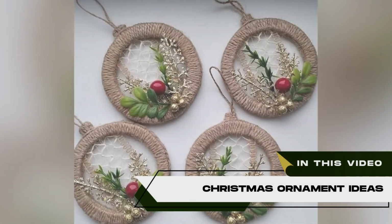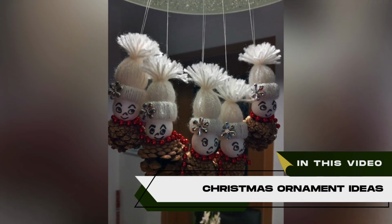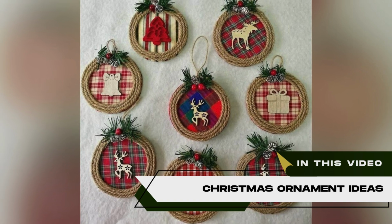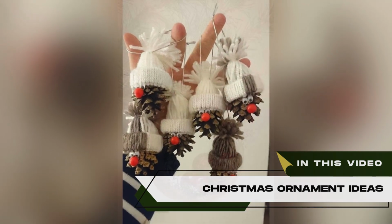The tree is glowing, the lights are twinkling, and the scent of pine fills the air. But it's the ornaments that tell the story. Each one holds a memory, a touch of personality, and a bit of sparkle that makes your tree uniquely yours.